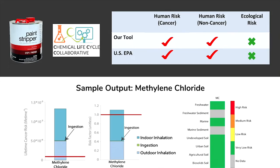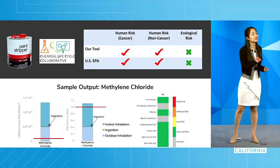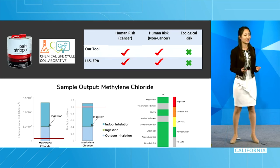Imagine regulatory agencies using our tool to assess every existing chemical on the market. Product manufacturers use our tool to identify safer ingredients, and the chemical industry use our tool at the earliest design phase to avoid hazardous chemicals ever entering the market. I hope that this tool makes a tremendous change to our world, our health, and our environment.